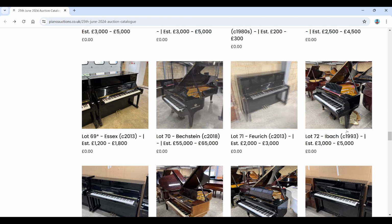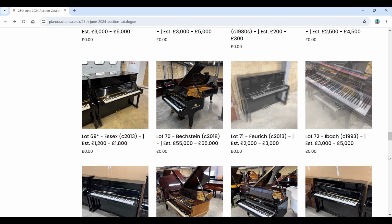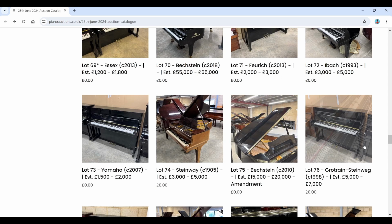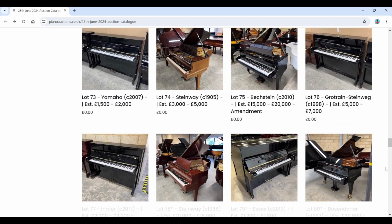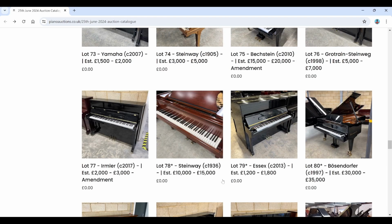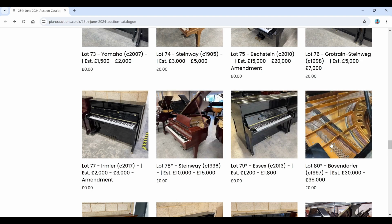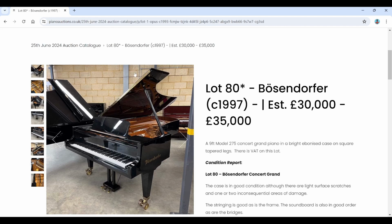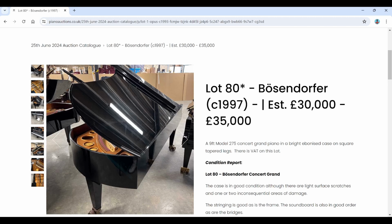55 to 65,000. Furich upright, Ibach Grand, Yamaha upright, another Steinway Grand there, another Bechstein Grand, Gottrin Steinway there, Ermler upright, another Steinway, Essex. Right, nice Bosendorfer here. Let's have a look at that. Look at something a bit different. 9 foot model 275 concert Grand there as well.